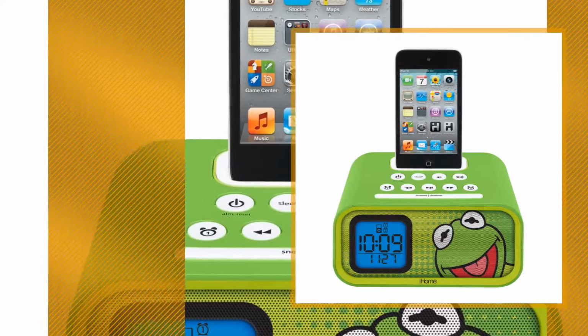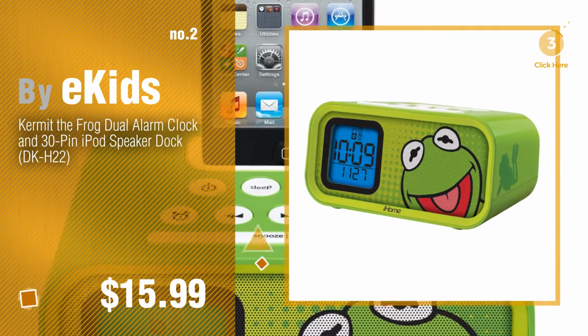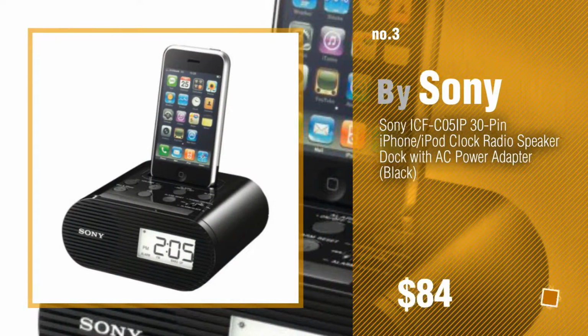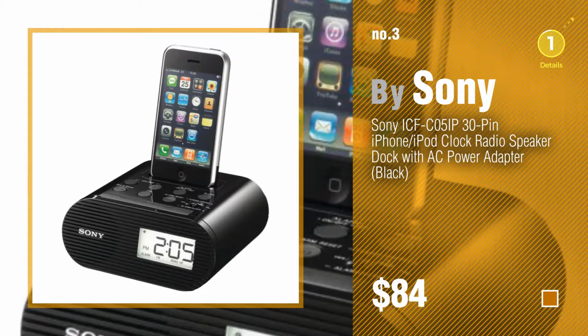Number 2, by eKids. Number 3, by Sony. For more details about this great alarm clocks, just click this circle.